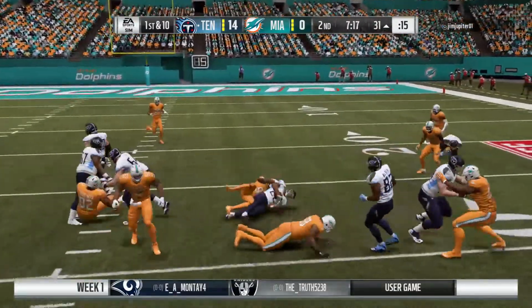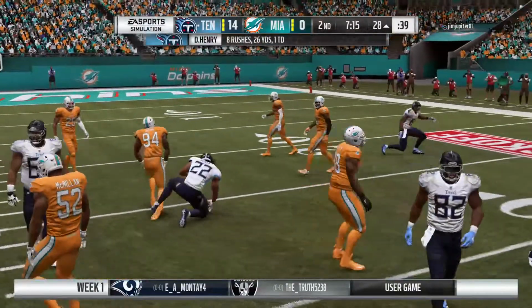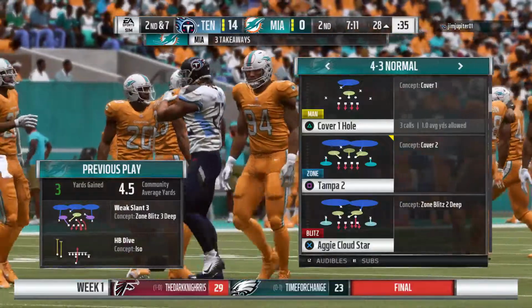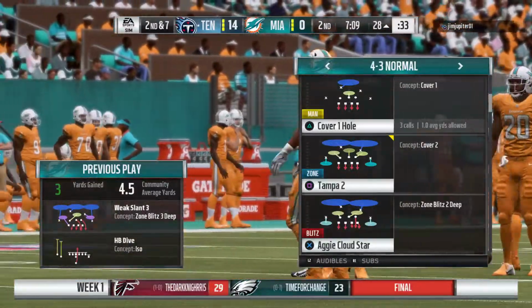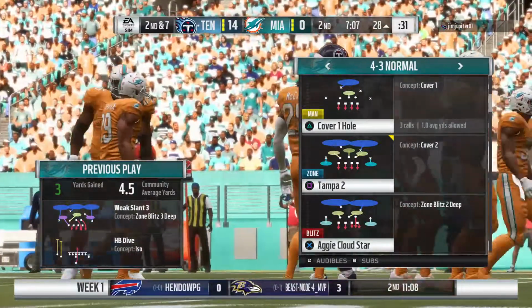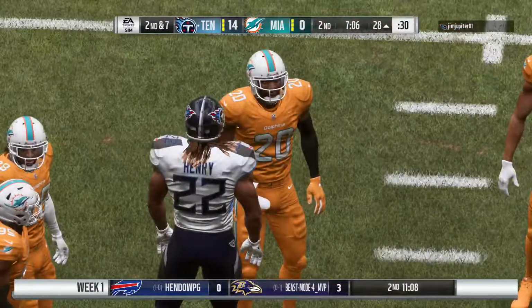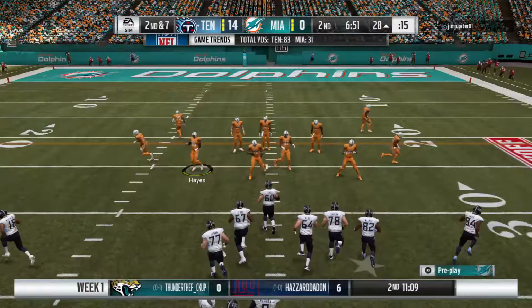Mariota gives to Henry. And he'll get about 3 as he's brought down to the 28. They tried a quick hitter inside, but that one was swallowed up. Didn't happen on that play.